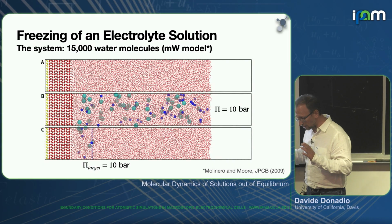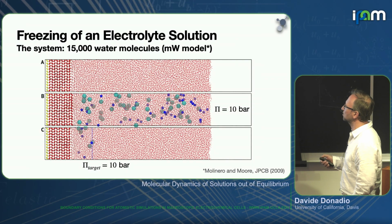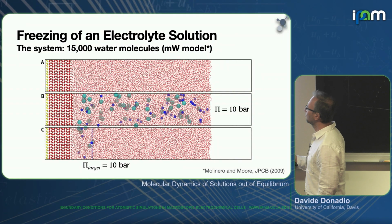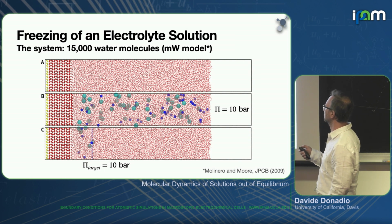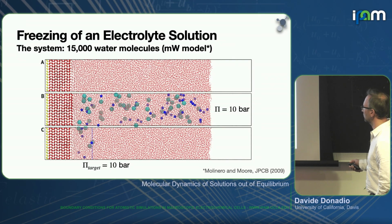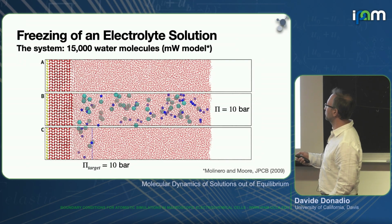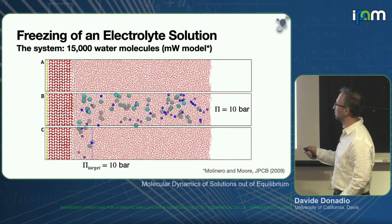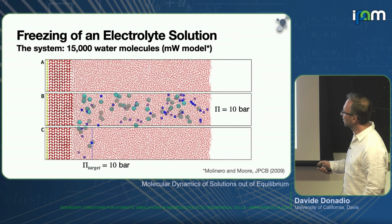Now, this is the real test case we were studying, the freezing of an electrolyte solution. So in a rather simplified electrolyte solution, we represent water with the single particle coarse-grained mW model by Valeria Molinero and Moore, super famous for water now. And now we have 3 cases that we are studying. One is simply the crystallization of this ice-water system at temperature below the melt, so at supercooling.